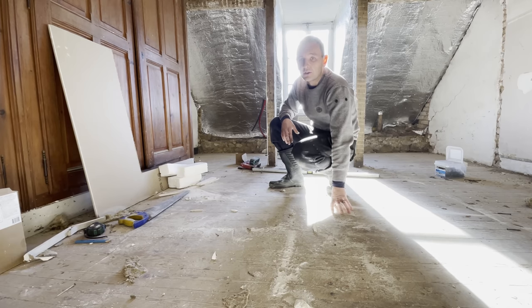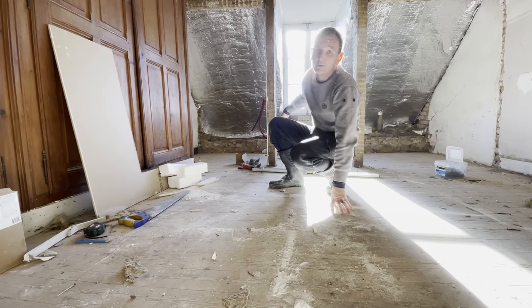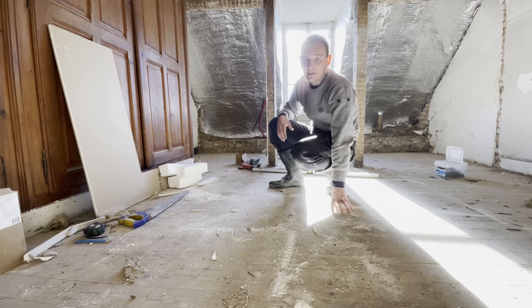Next job Terry's got me doing is building a frame in here to replace what we've actually took away. So that's going to be my job today, building a new frame, measuring it all out, possibly putting a new window seat for Terry in the bedroom as well. And the sun's shining, so it's lovely and warm up here. So all good, I'll bash on with that.